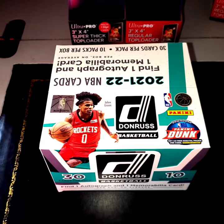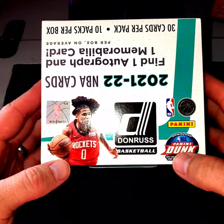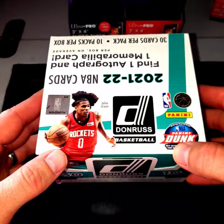Overall, I think these cards look pretty good. Kind of your basic, iconic Donruss basketball cards. Jalen Green on the front. Hopefully we can pull a Jalen Green today. Let's get these packs out.